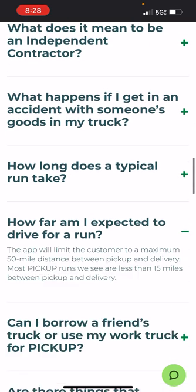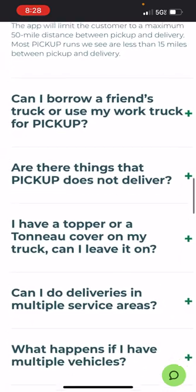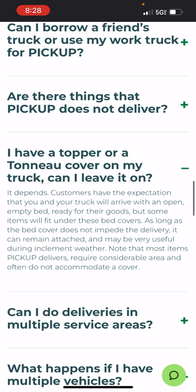How far am I expected to run? Like I said, the maximum is 50 miles, and most runs are less than 15 miles. If you have a topper, a cover on your truck, with this app you can use it for most of the pickups, but you want to make sure that whatever you have on the bed of the truck is safe and secure.